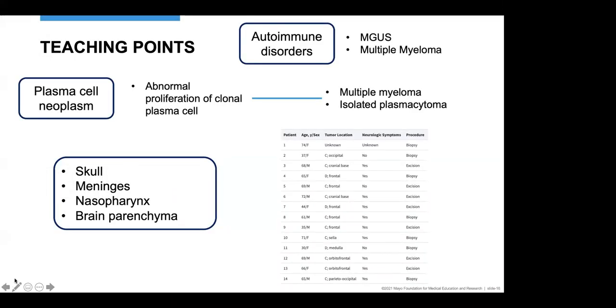Yeah, well, you see a lytic lesion in the calvarium. Plasmacytoma should jump up towards the top of the list along with metastatic disease. In her case, as Carlos mentioned, there were systemic symptoms like night sweats and generalized fatigue, which, if this were a plasmacytoma, would increase the risk that this is going to evolve into, or already has evolved into, multiple myeloma.